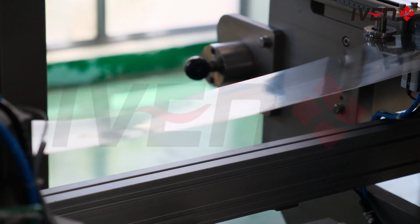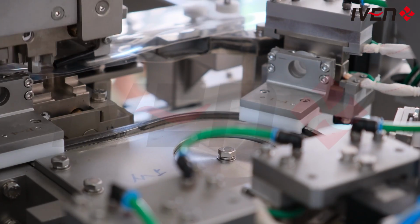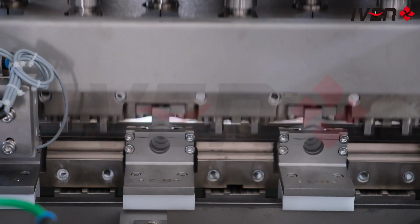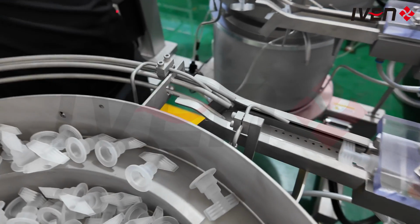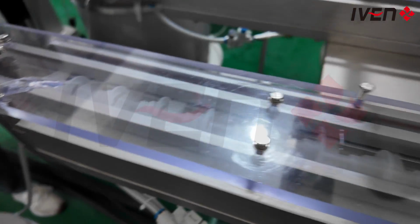Our automatic production line covers every key process, from film unwinding, cutting, and heat sealing, to interface welding and sterile treatment. All operations are completed by precision machinery, ensuring accuracy, efficiency, and stability.